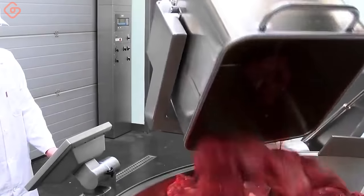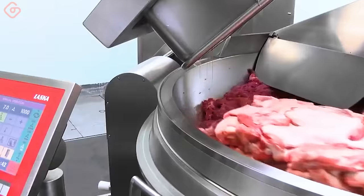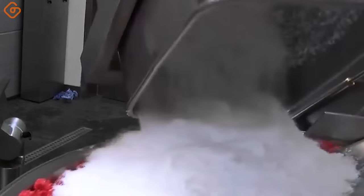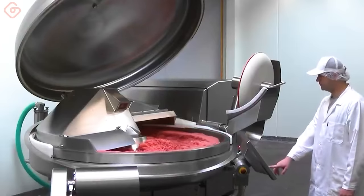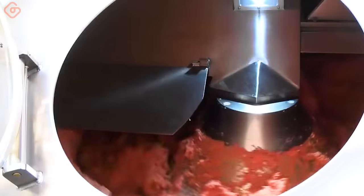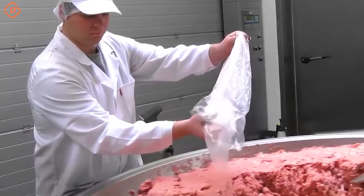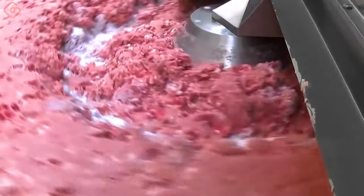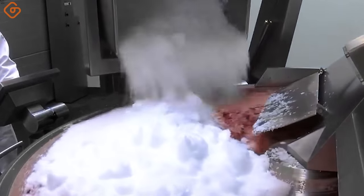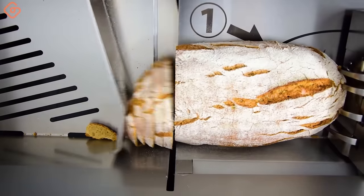People can tell me that this machine has many functions in use. Thanks to the simple operation of this machine, customers can cut their own cake quickly.